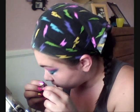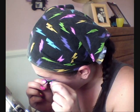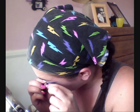I'm going to go ahead and put a little bit of glue on these. And then you've got to wait a little bit for it to get tacky. Okay, and I'm going to go ahead and look down in the mirror. Make sure it lines up to where the outer part of my lash line is. And then just press it so it's right next to your lash line.